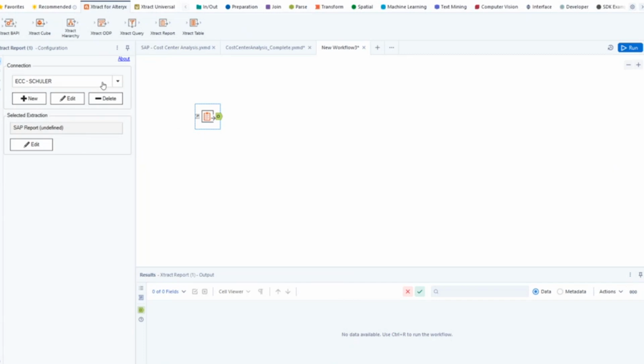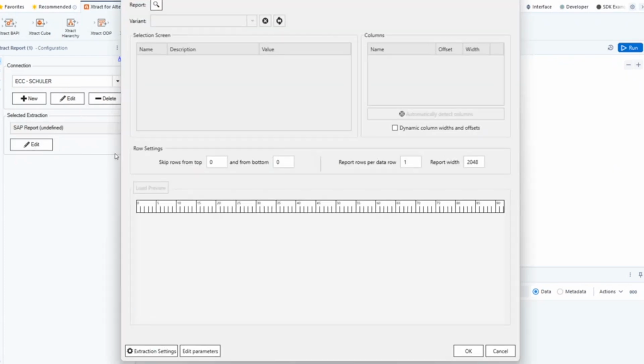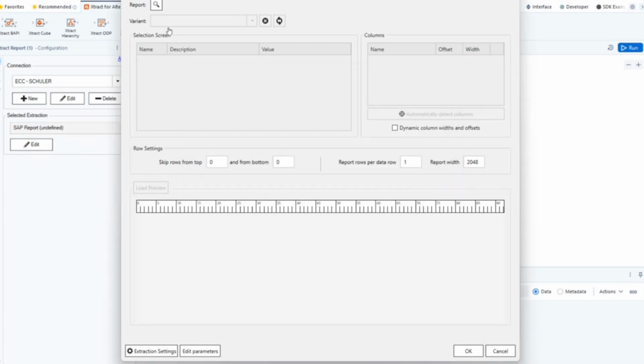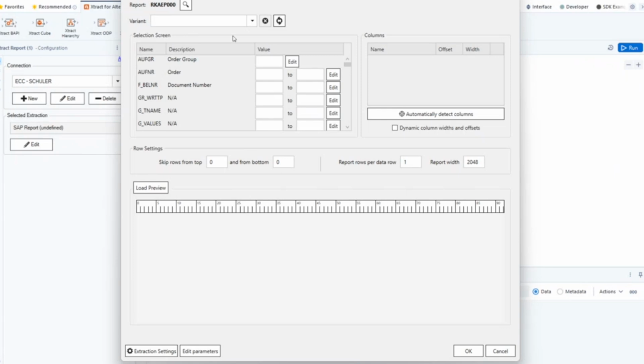In the second step, once I'm connected to my SAP system with my user credentials, I can select a report. So here I can simply specify the report name or the T code. In my demo earlier, that was KSB1. This is the actual report name from SAP. And I can also select a variant here. So I can utilize my predefined selection criteria.